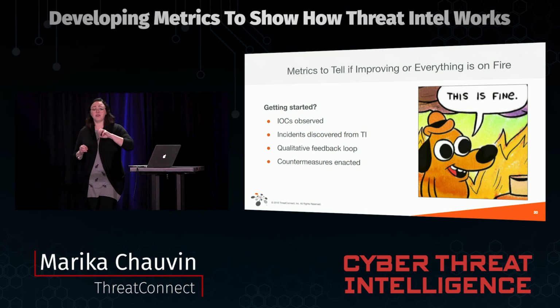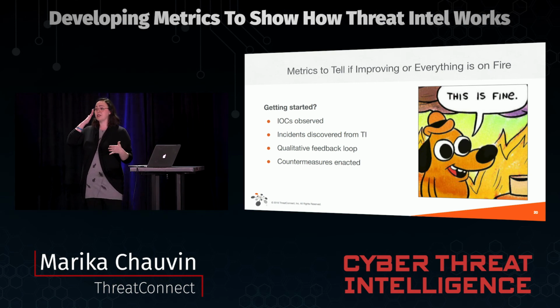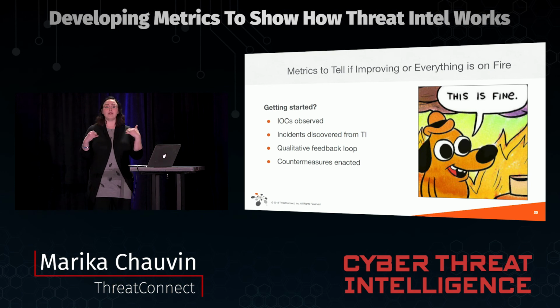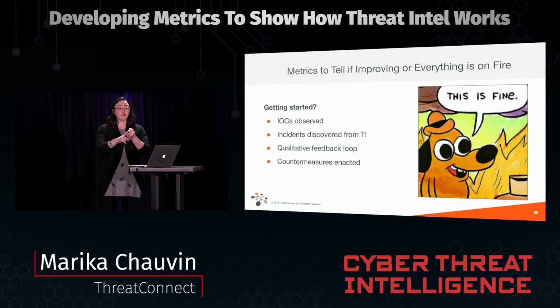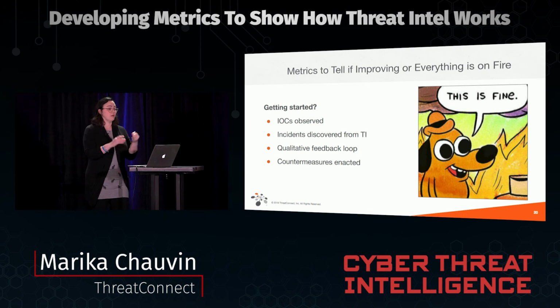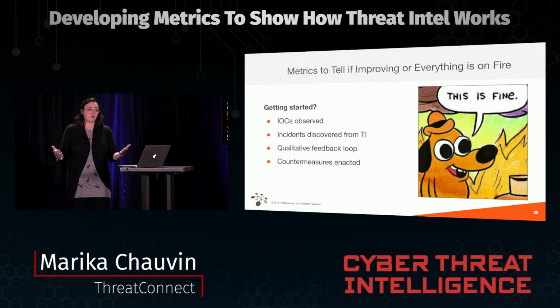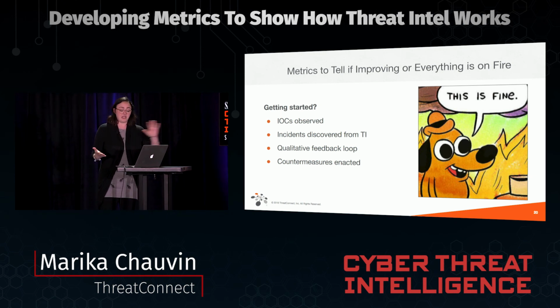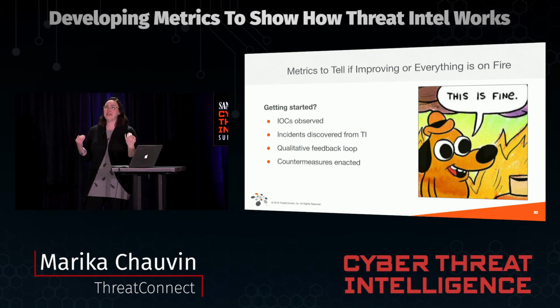Then you can get into the end of the intelligence lifecycle, which has a qualitative feedback loop built in. Start to talk to your customers and get an idea of, one, whether they're reading your reports, and two, which reports they find the most useful and most interesting, because at the end of the day, none of us want to be writing reports for report's sake. I've done that and it's not fun. It makes me question my life.